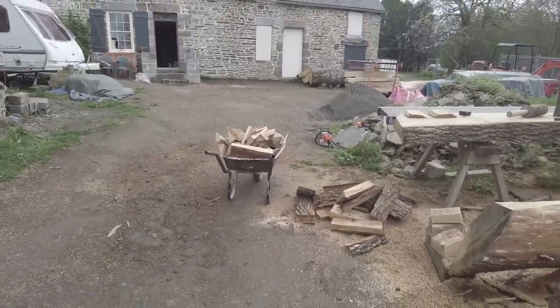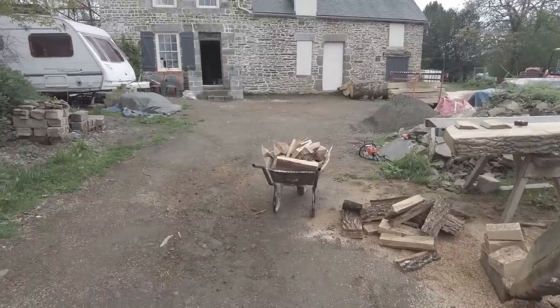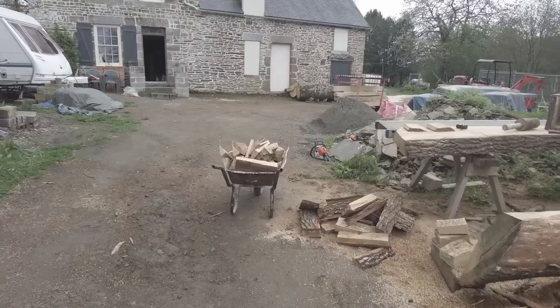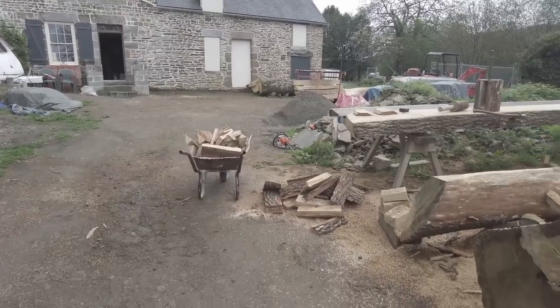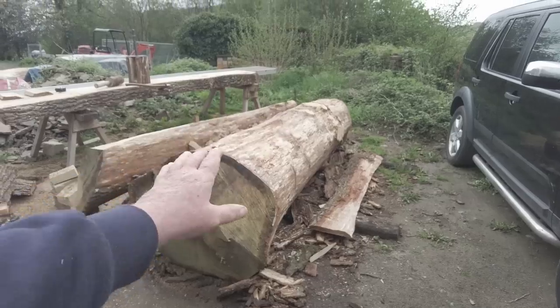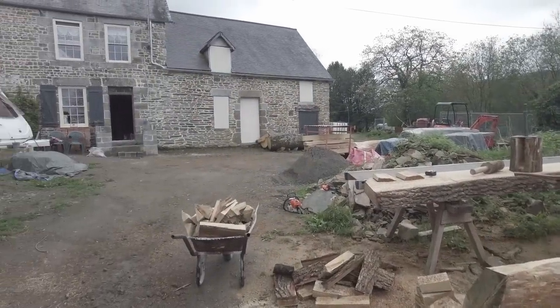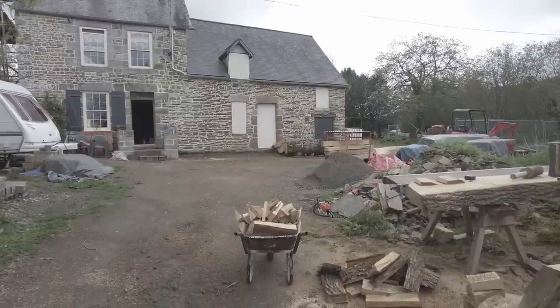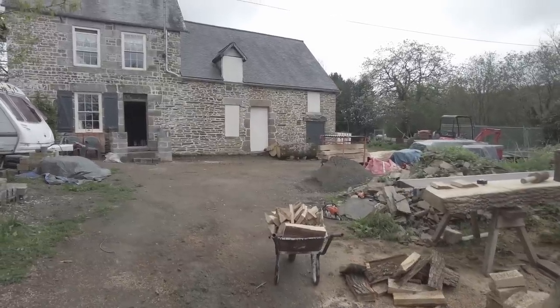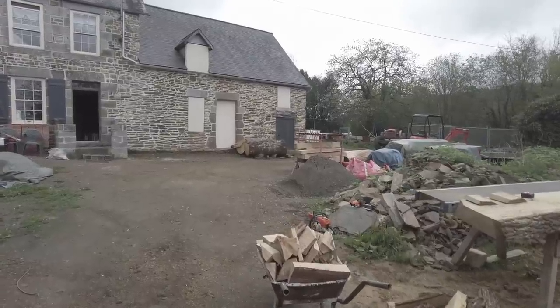This is for your fireplace or your wood burners, like we've got a wood burner and we're going to have an oven which cooks on wood. Some more there to come. When I log this up, there'll be more coming off of that, and the other four I've got over there. I've got two or three more at Diddy's, the farmer's, logs to come and collect. I've got another big beech log to collect off another friend of ours, so there's loads to come.